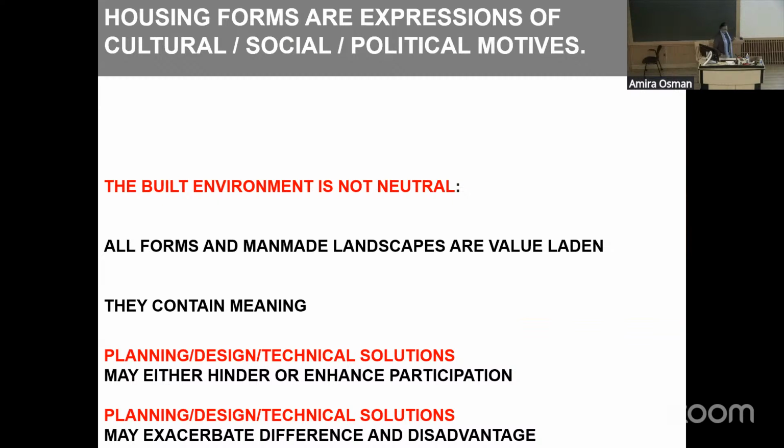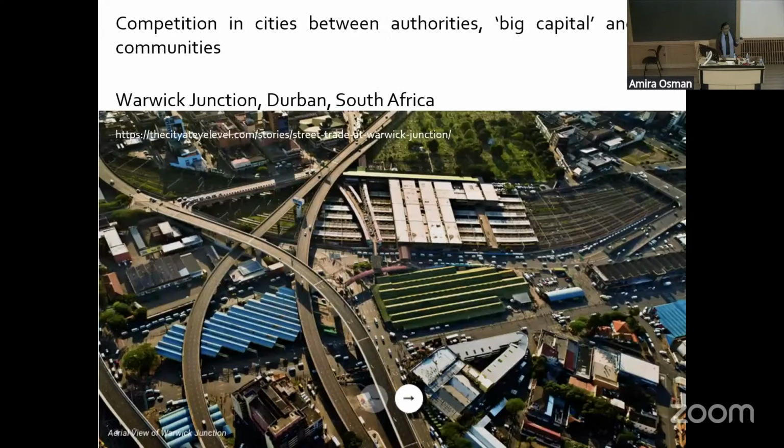So I believe that the built environment is not neutral. All forms and man-made landscapes are value-laden, they contain meaning, and planning, design, and technical solutions can hinder or enhance participation, or they can exacerbate difference and disadvantage. I said earlier, we love to look at cities from a bird's eye view. That's what we like to do. This is Warwick Junction in Durban, South Africa. And it's one of the cases that I always use when looking at the competition in cities between authorities, big capital, and communities.